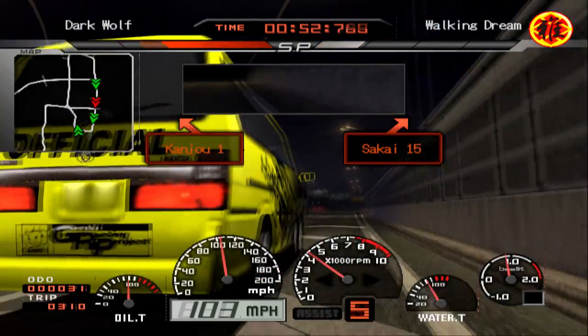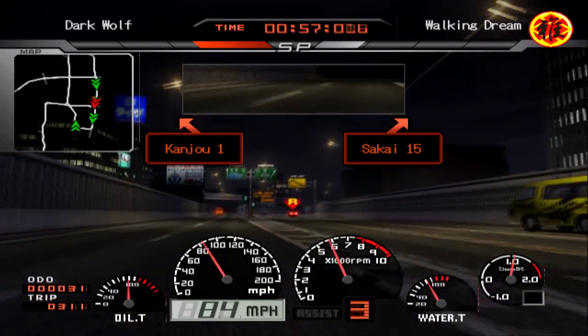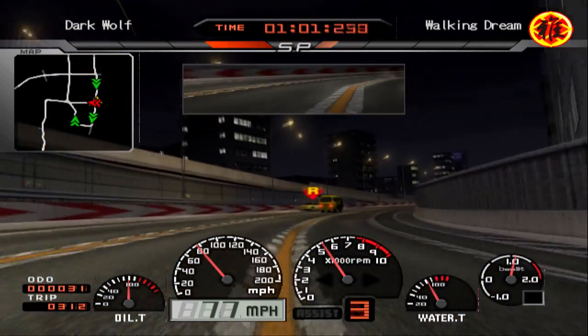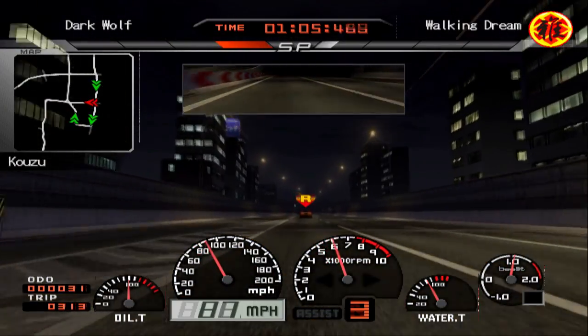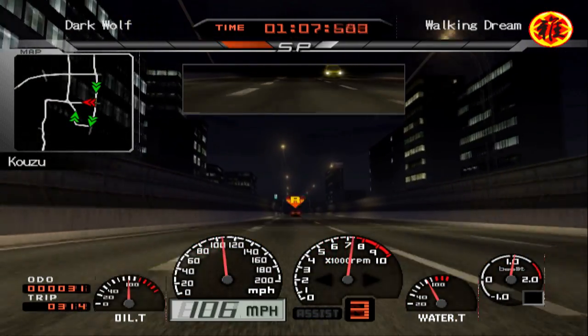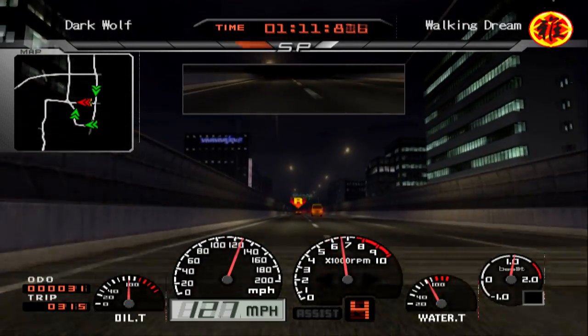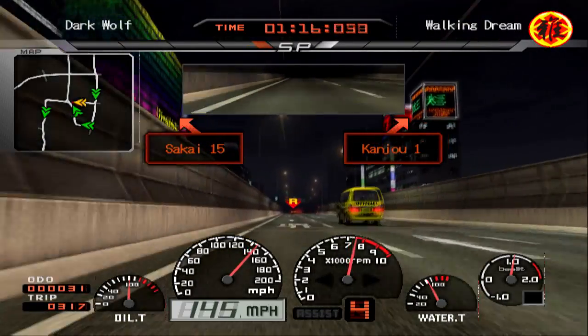Oh no! Oh, shoot. Oh, shoot. Come on! Lotus power! Lotus power! Said nobody ever, because Lotuses have never had power. Ever. Ever. No!